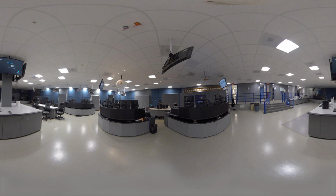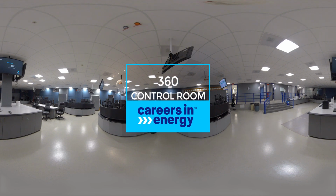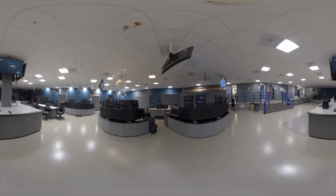From the hub of the upgrader, the control room operator is responsible for monitoring multiple systems throughout the site. If you're good at multitasking and have an eye for detail, you could make a great control room operator. They play an important role in the integrity and productivity of upgrader operations, such as safety, environmental monitoring, emergency response, and communication.